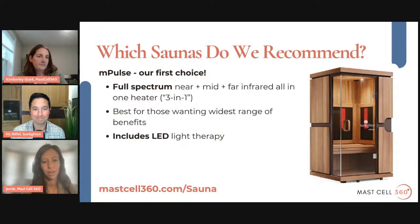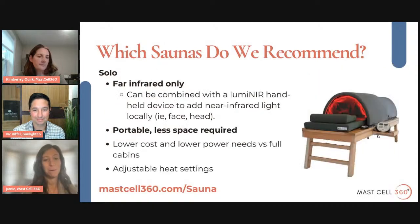Okay, so what if somebody's in a small apartment and they can't have a large sauna unit? Then the Solo, which is the sauna that I have at home, actually, because I've got an older home, did not know of a way to get the cabin saunas up the stairs or up through a window or something.